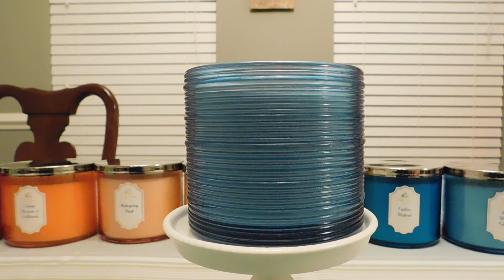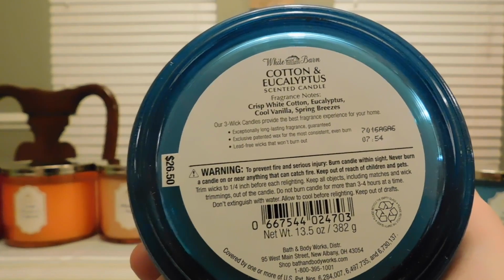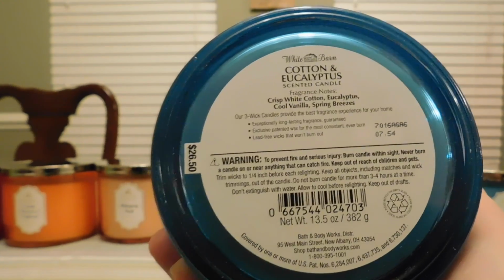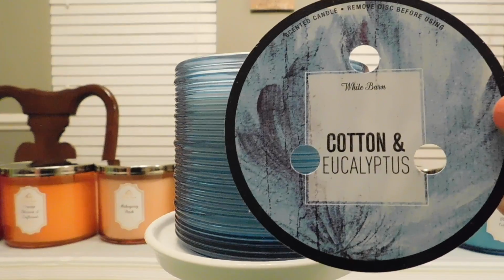So surprise, bonus. The first one I'll show you is the Blue Rib Glass, and it is Cotton and Eucalyptus. The notes in this are crisp white cotton, eucalyptus, cool vanilla, and spring breezes. This smells very similar, if not exactly the same, as Frosty Air that came out in the winter Rib Glass. I really do think that they just had a lot of excess Frosty Air that maybe didn't sell, and now they package it as Cotton and Eucalyptus.